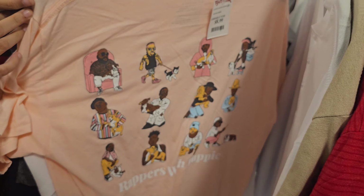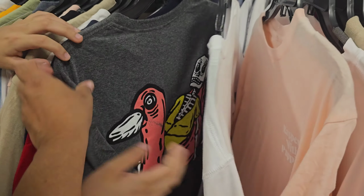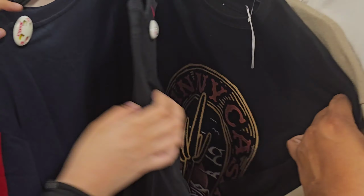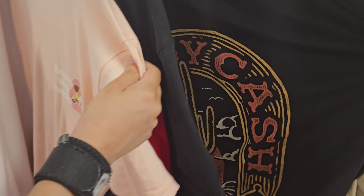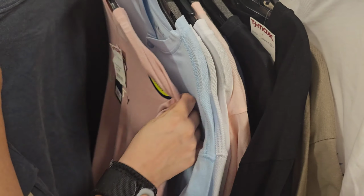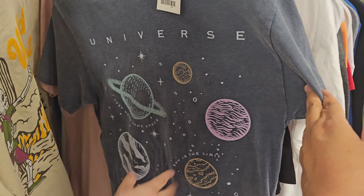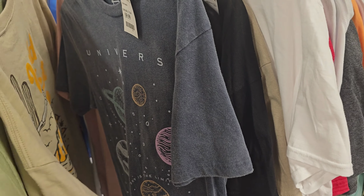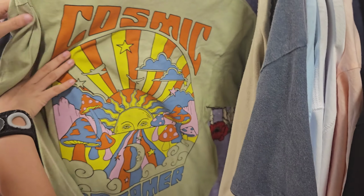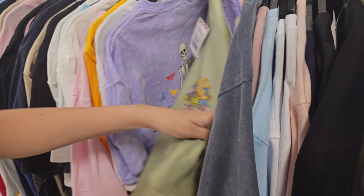Oh, this is the wrappers with puppies one. That's like really weird. Yellowstone. Tons of Yellowstone, you guys. I feel like that's just like a standard thing. There's a Johnny Cash one. Cosmic Dreamer, that's kind of cool. I like the back. Yeah.